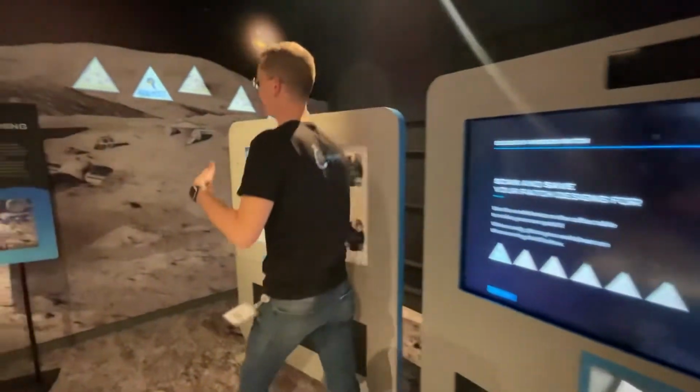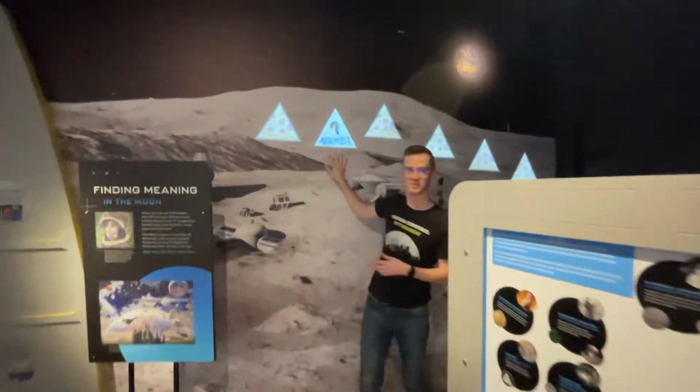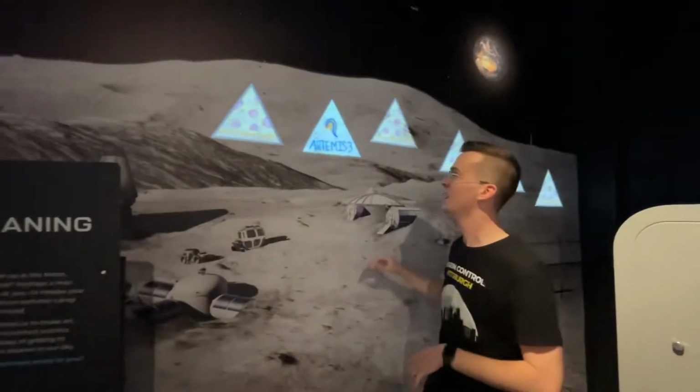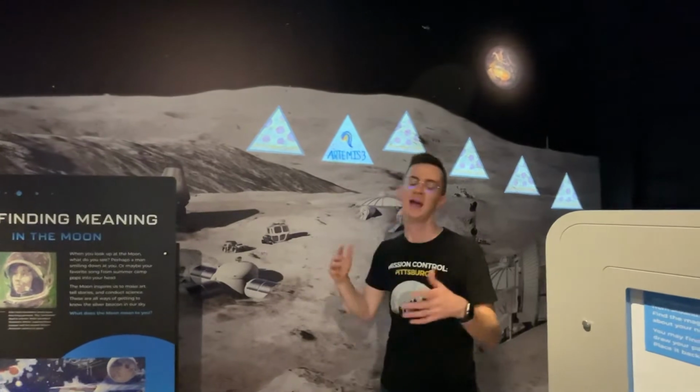So your design, your mission patch design actually becomes part of the mural here at Moonshot Museum. This is an actual scientifically informed image of the lunar surface. Joining in on the arts and humanities side, we want folks to know that there's a place for you in space. Even if you're not into the math and science, you can be a designer and you can have a place in the space industry.